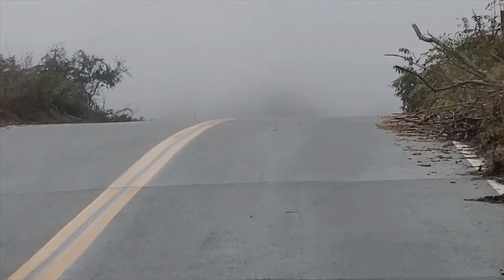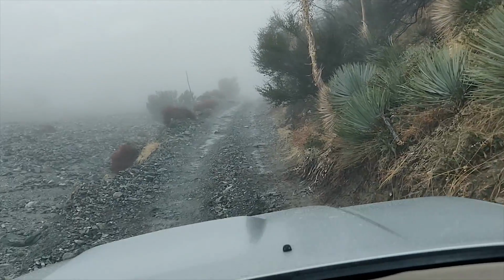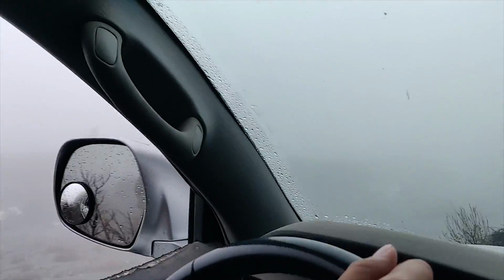It looks like a lot of the snow has melted since the last time we were here. But I knew that being on the north side of the mountain, if we pushed up the trail more, we would eventually find some snow.